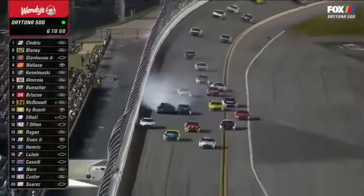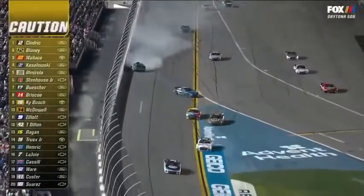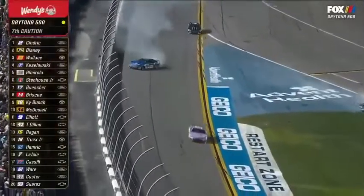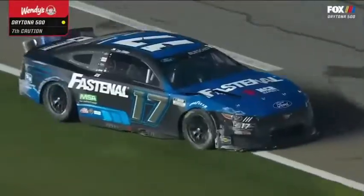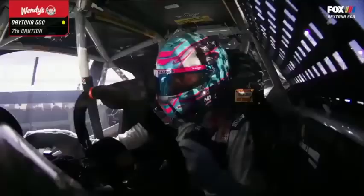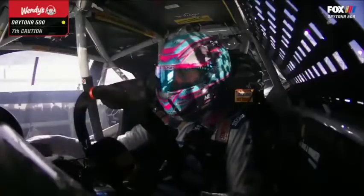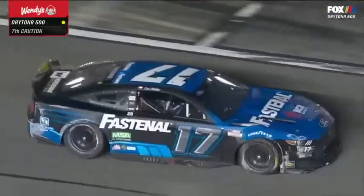Oh, crash! Stenhouse in the wall. Should have known. And Chris Buescher with him. Might have seen this movie before earlier in the day. 7th caution flag, lap 196.